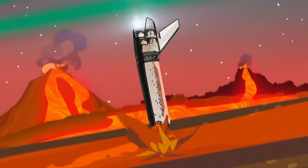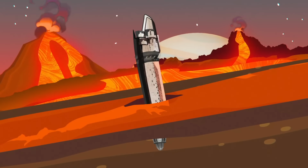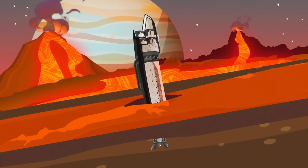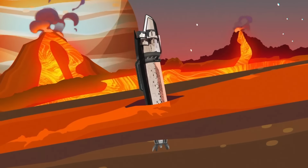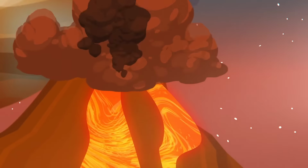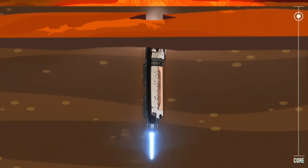Oh, I'd rather we drill in as fast as we can. Just look around, it's blazing here. We're definitely on Io, another moon of Jupiter, and the most volcanically active world in the solar system. Look, that volcano is twice the size of Everest, and it's erupting right now. Thankfully, we're under Io's surface already, but that's not to say we're safe.